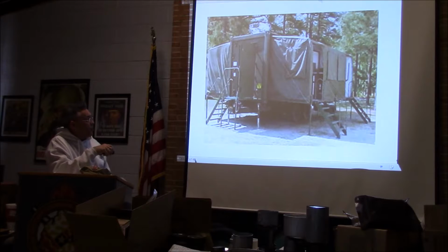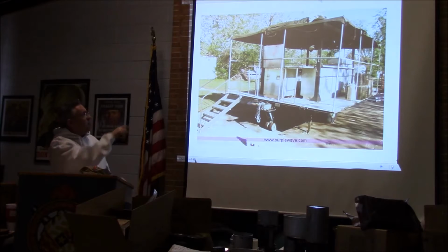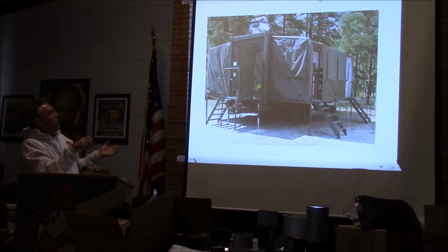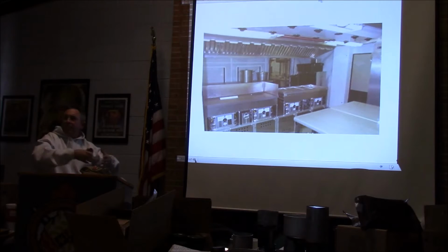Now this is the newer version. This is called a containerized kitchen. You see there's not much in here, right? There's like two tables, an aisle down the middle, right? And you have like serving lines on either side. It's not very fancy. There's your containerized kitchen now. That's the inside. These things have pullouts, like a camper. These things are just, oh my God.